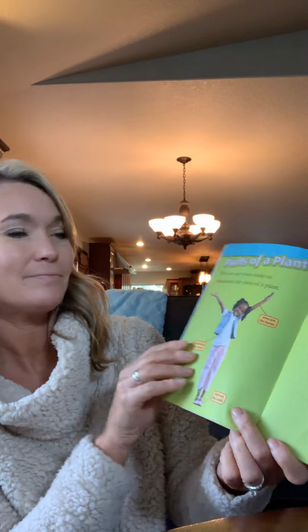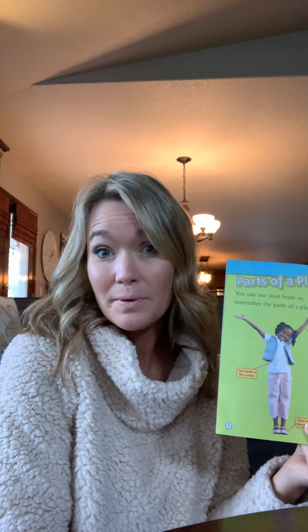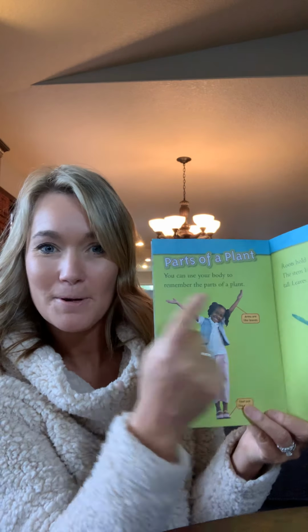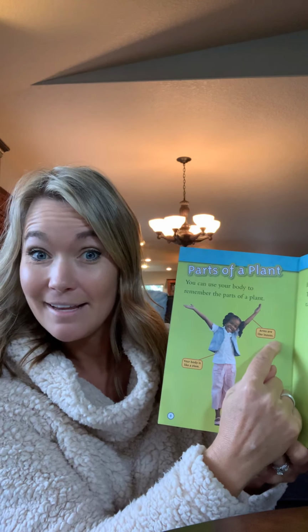So interesting. Parts of a plant. You can use your body to remember the parts of a plant. Here I see a photo of a real person and some labels. It says, arms are like leaves.